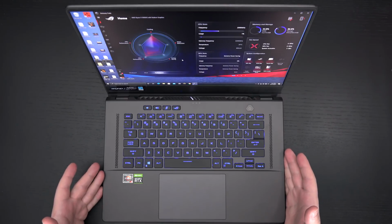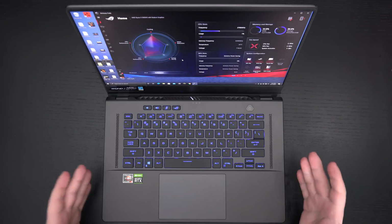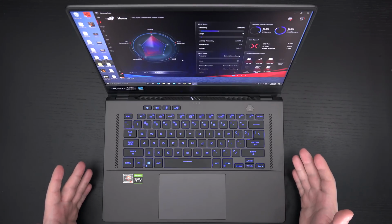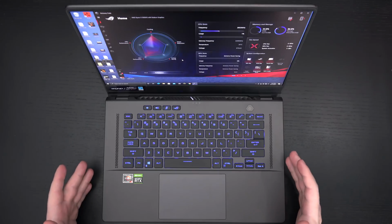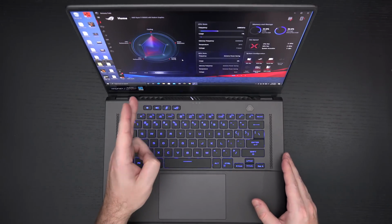So again, to recap, the price to performance really can't be beat, especially if you do scoop it at $1,750 or an open box price. I really do think that if you don't have a 4K OLED, this is the next best thing.